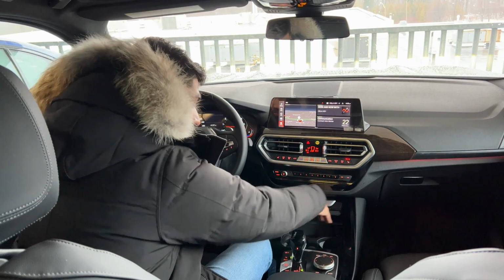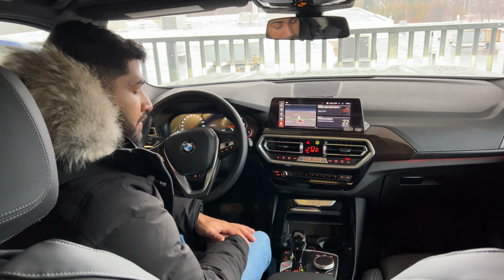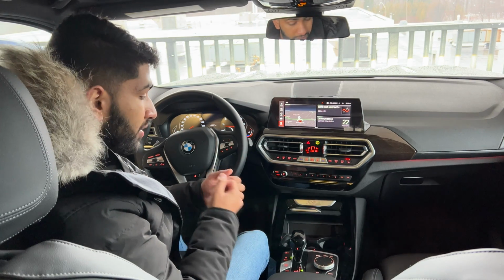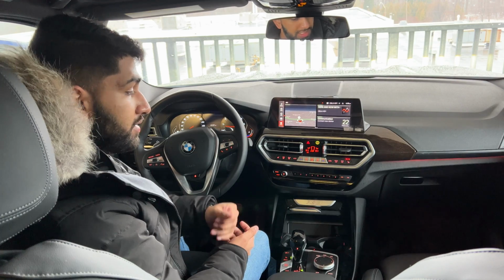And then also you've got some space to put your phone here. There's no wireless car charging mat anymore in BMWs. I'm not sure why BMW decided to phase it out. Either that's because of the supply chip issue or they just decided not to. I really like that feature and I really hope that BMW can bring it back sometime in the near future.